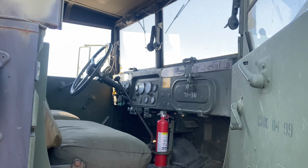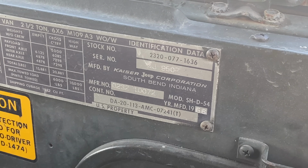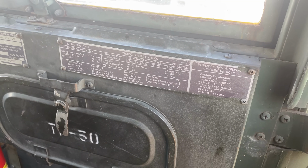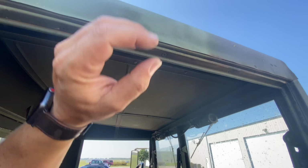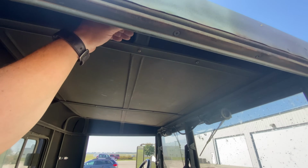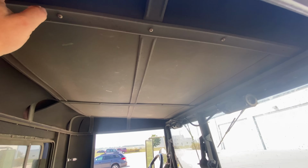I'll show you inside. This particular truck was built by Kaiser Jeep in 1966. These trucks are rated for carrying 2.5 tons of cargo off-road and 5 tons on the road. This truck has the optional hard top on it. Kind of looks like a soft top on the inside, but it is a hard top.